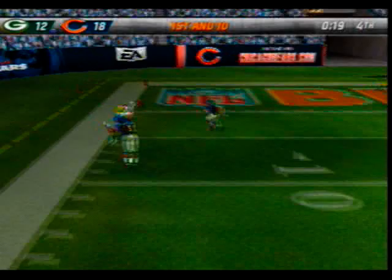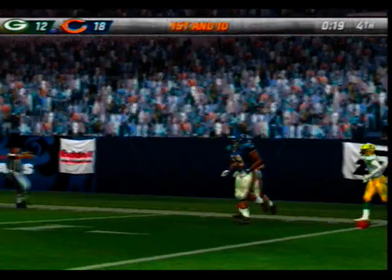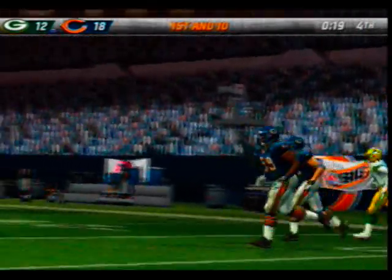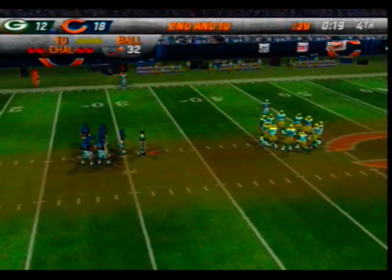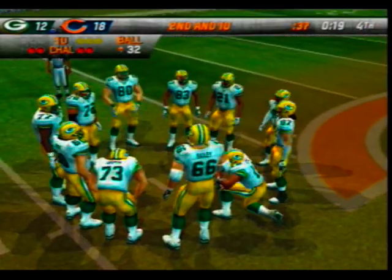Gets the pass off. Incomplete as the defender knocks it away. No choice here, John. They just have to keep throwing. Yeah, they do. Running the ball isn't going to do a whole lot of good now.